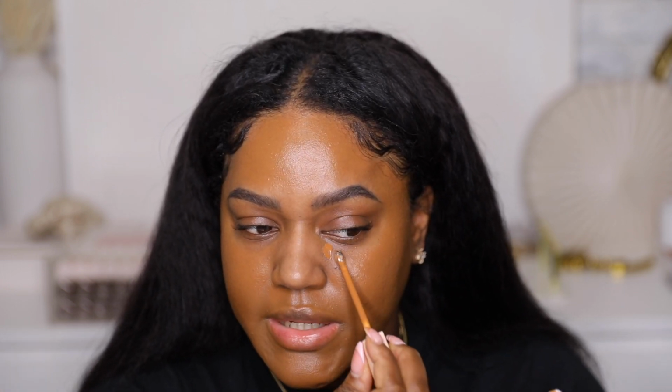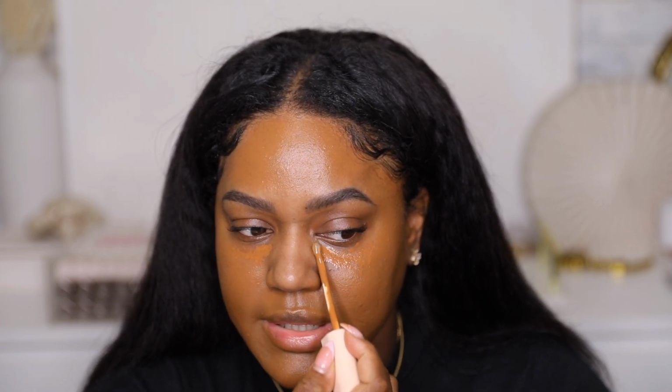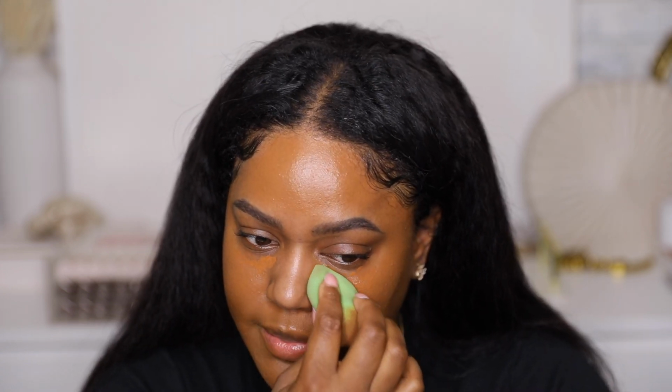For concealer, I'm first going to use the Rare Beauty Under Eye Brightener, and this one is medium deep. This has a cooling side, so it's very refreshing, and it's supposed to be depuffing and also very relaxing and cooling under the eye, which it definitely is. And I'm gonna use my beauty blender to blend it out.